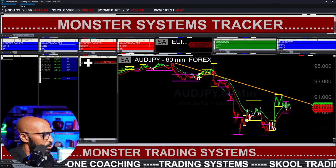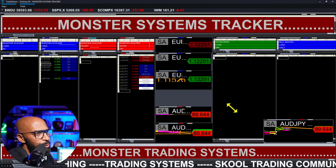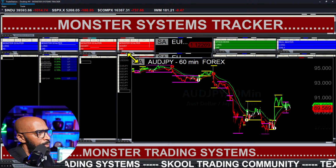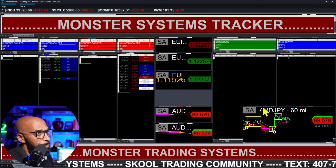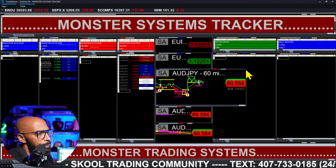All right, so let's close this. On the 240, you would think that because of all of that volatility, Forex would perform better, right? Now, we had some big moves, a lot of pips, but it's very choppy, still choppy.